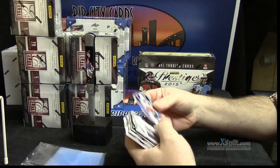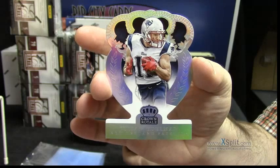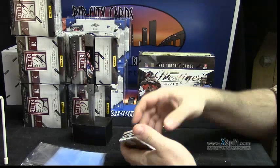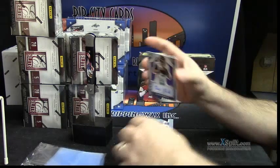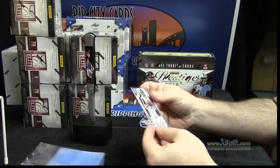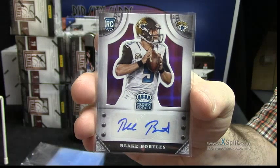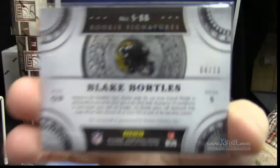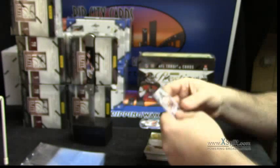Alright, let's see. Well, insert 137 out of 199, Julian Edelman, Crown Royal die cut. Nice. That's actually very nice. Numbered 4 out of 10. 4 out of 10. Blake Bortles rookie auto. That's a nice card. 4 out of 10. Oh, that's a good way to start things out.